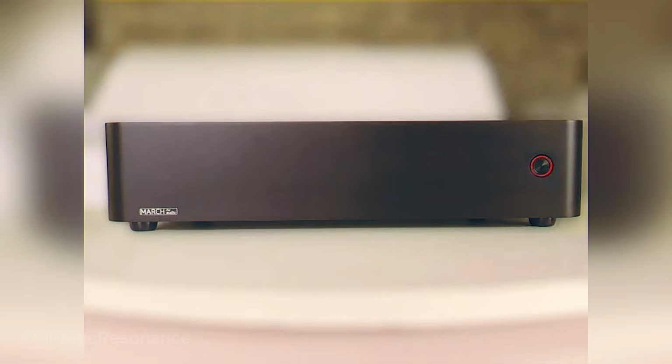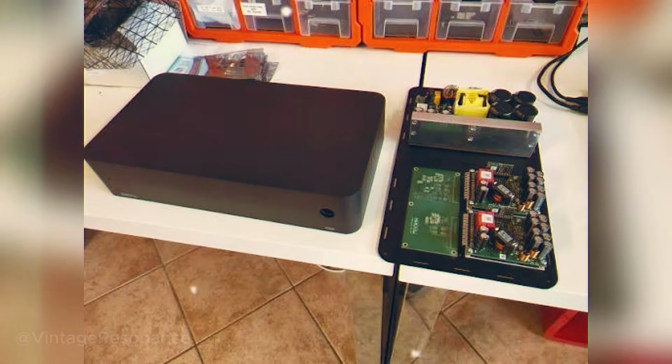Unlike some of the names we've discussed so far, March Audio isn't a company most casual audiophiles immediately recognize. It doesn't have decades of worldwide brand recognition. It doesn't dominate showroom floors. And it certainly doesn't rely on luxury image or heritage to attract attention. Yet among engineers, DIY enthusiasts, and technically minded listeners, March Audio has earned something arguably more valuable than popularity: respect.